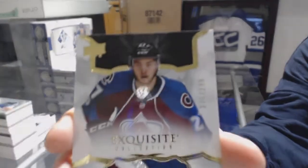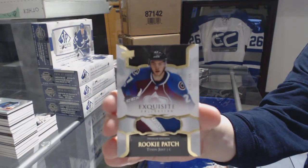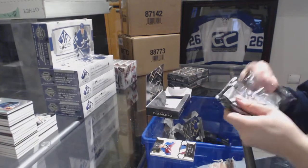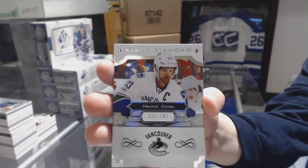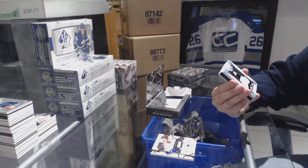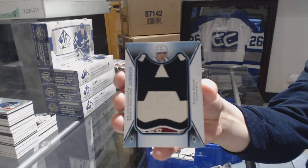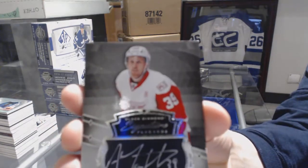Rookie patch number /299 for the Colorado Avalanche, Tyson Jost. We've got number /249 base for the Canucks, Henrik Sedin. Cool. We've got a rookie team logo jumbos for the Arizona Coyotes, Clayton Keller. Silver signature placards for the Red Wings, Anthony Mantha.